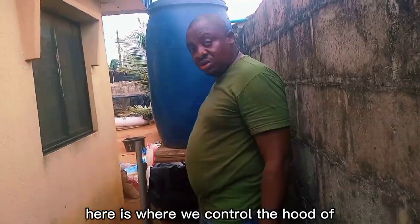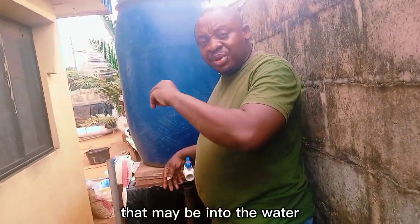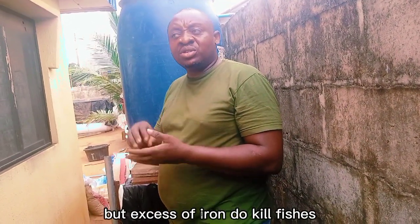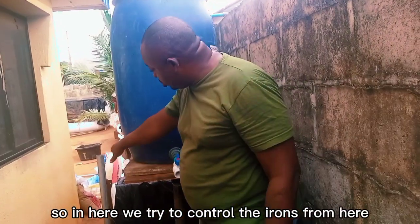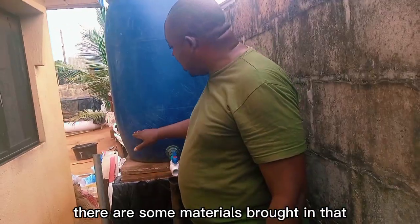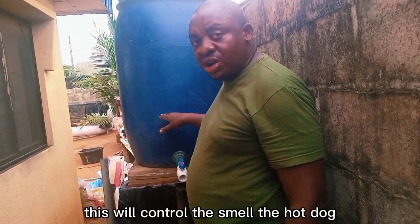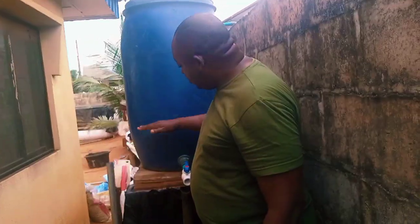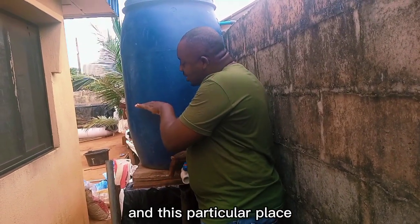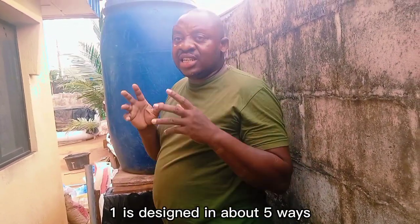Here is where we control the odor. The sediment here is where we control the little bit of iron that may be in the water, because you know fishes and humans need iron, but excess of iron does kill fishes. So in here we try to control the ions from here. There are some materials we brought in that will control the iron, this will control the smell, the odor, and this will pulverize the water. So the sediment comes from here, and this particular place is where we have the treatment column. The treatment column one is designed in about 5 ways.